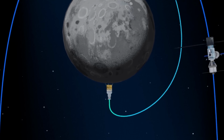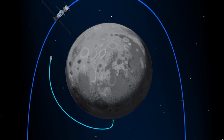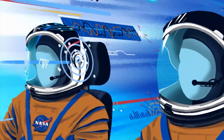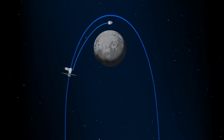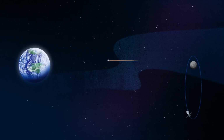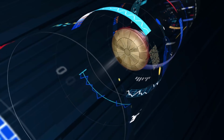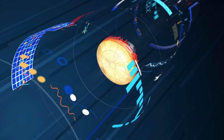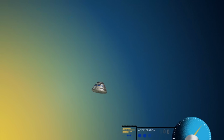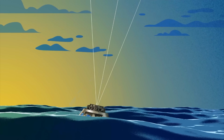When that's complete, selected astronauts transfer to the lander and descend to the surface. They use the same lander to leave the Moon and head back to the Gateway, where they return to Orion, firing their engines once to break out of the halo orbit, and once again to sling the spacecraft around the Moon, and they head back to Earth. Nearing the end of this journey, the service module is released and the crew module is oriented heat shield first. The deployed parachutes decelerate the craft to just 20 miles per hour for splashdown.